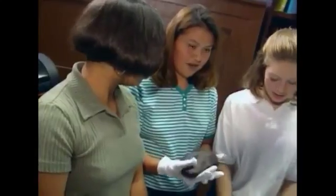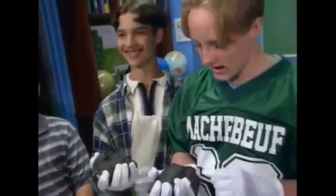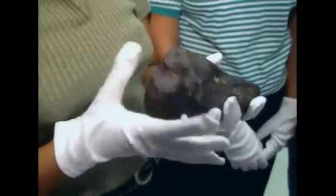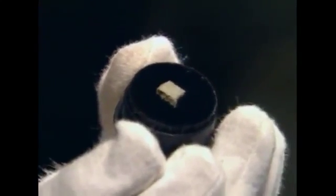This is a meteorite from outer space. Looks like a mirror. This probably would have made a big crash when it hit the ground. It's really heavy and it's rough. I can't believe it weighs this much. This meteorite is special because it's from Mars. We know it's from Mars because it has little bitty pockets that have gases from Mars.